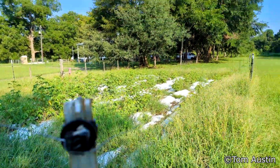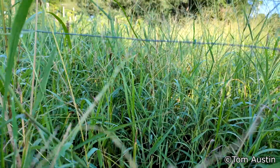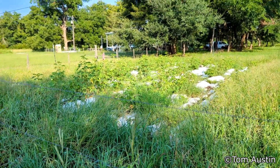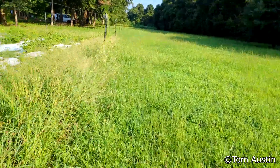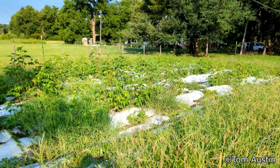Alrighty, here's the cotton plot on August 13th. Weeds are getting a little fierce, but cotton plants are doing just fine. Don't have any open bolls yet. I came out here and took data yesterday, but didn't have a chance to film, so I'm back out today. And they're looking all right. It seems that I really desperately need to fertilize. I might have already missed my window.